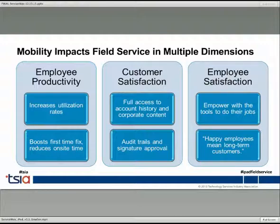But there are other areas of impact as well, and today we were talking about customer satisfaction. The fact that these mobile tools give your field techs access to all of their peers in the field, as well as all of the corporate content at their fingertips, is definitely speeding up the process and making every field tech an expert on every product.